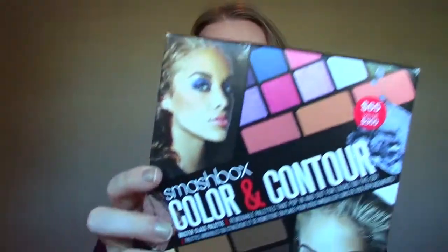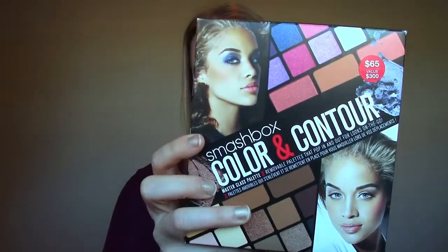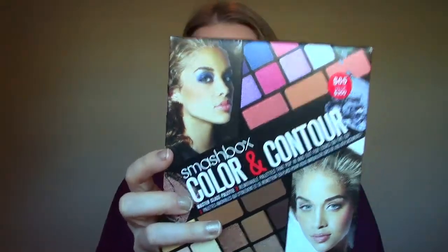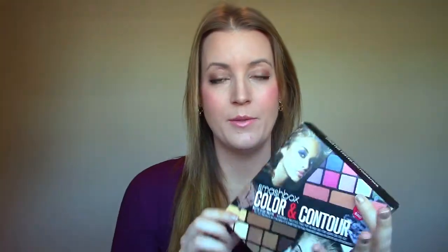Maybe I didn't. I'm confused now. I need to go look at my order. Regardless, this is what it looks like. And it says it's a $300 value for $65. And it basically opens up like a book, and it's full of matte and shimmer shadows, blushes, bronzer, and contour shades. So it's just got lots of goodies in it.